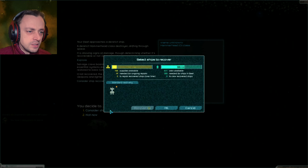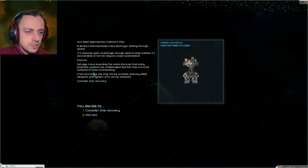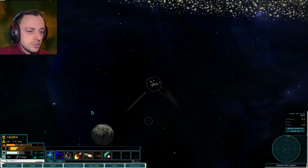Consider ship recovery. Just look at it. They don't seem all the way to me. Wait, what's this? Salvage crews board the wreckage, discover that many essential systems are undamaged and the ship could be restored to basic functionality. If not recovered, the ship will be scuttled and any fitting weapons and fighters... And so we can... This is almost saying just recover it, isn't it? So fine. Recover it. That was my plan. So great.